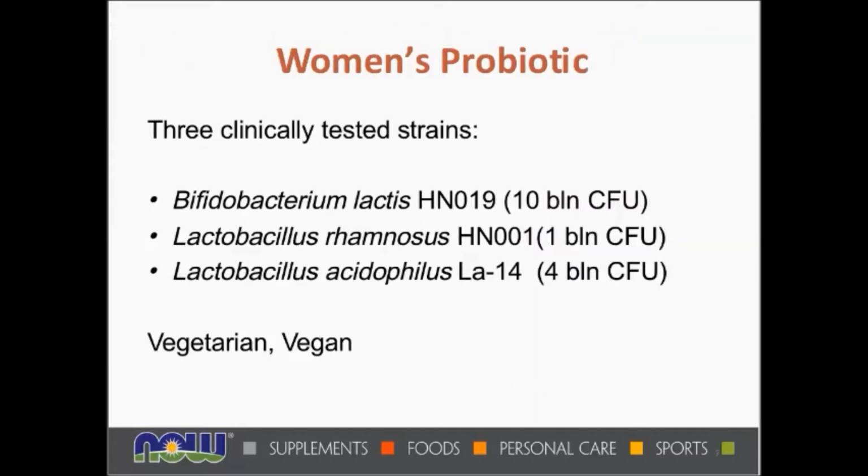Let's see here. We've included 3 specific clinically studied probiotic strains in this formula: Bifidobacterium lactis HN019, Lactobacillus rhamnosus HN001, and Lactobacillus acidophilus LA14. You will notice each strain has a registered identification number: HN019, HN001, and LA14. This is very important because this specific registered strain has been used in clinical studies. We're not using simply a generic or general strain here. We're using clinically validated strains. Okay, so that's very important.